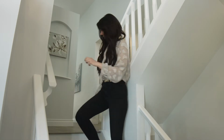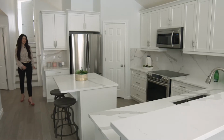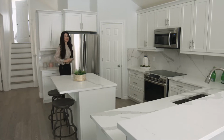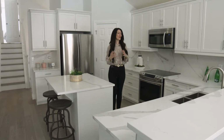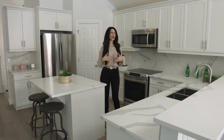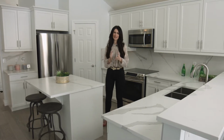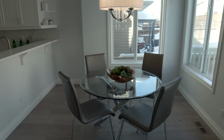Let's have a look. There is engineered hardwood flooring throughout the whole home, which gives it a massive appeal. This kitchen is so open. You'll notice the lovely marble countertops, as well as the brand new stainless steel appliances, so perfect for cooking. One of my favorite features of this kitchen is that you can look onto the dining space as well as the living space. So while you're preparing your meals, this is going to be a great home for entertaining.